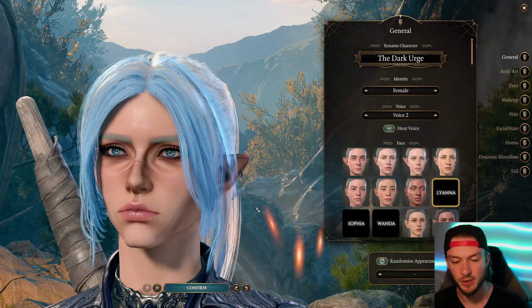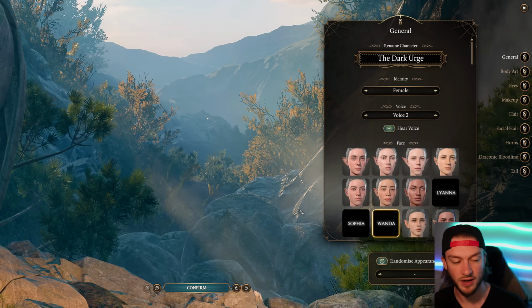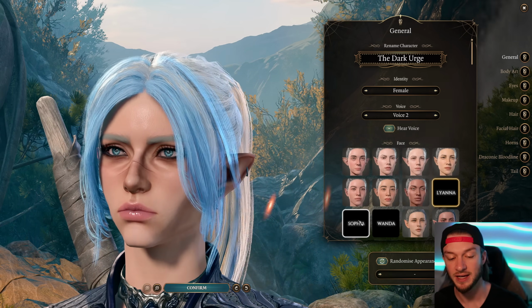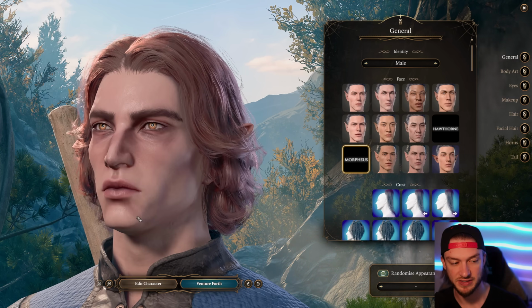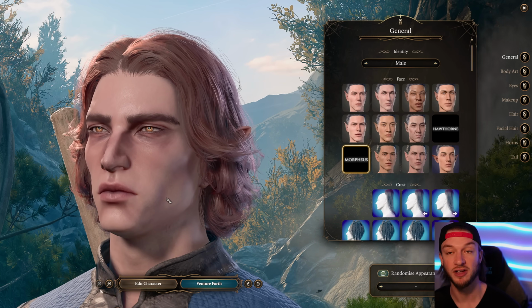So for body type 1, we got Lyanna here, the Sophia face, and the Wanda face. So these are for half elves, humans, and full elves. So those are 3 choices, but there's also body type 2 faces as well. And for body type 2, we have the Hawthorne face here and Morpheus. So these do look a little bit different depending on what race you're going to be playing as, but it has full support for half elf, full elf, and human.